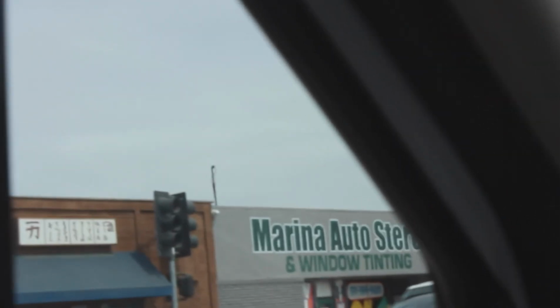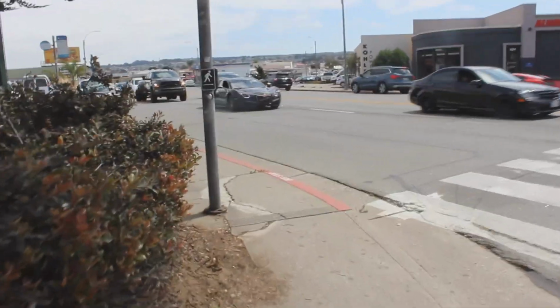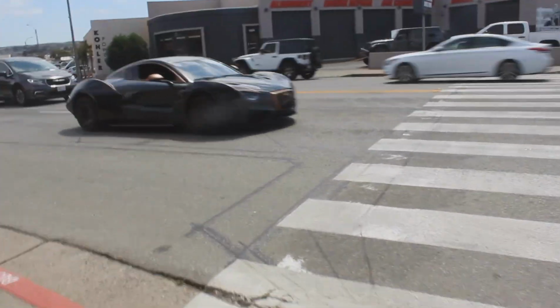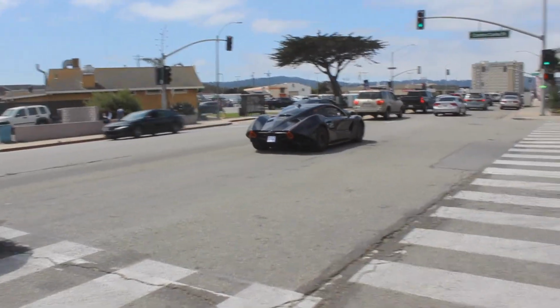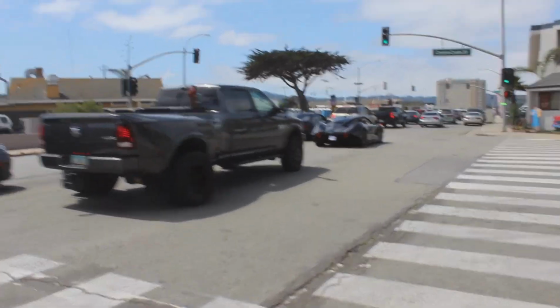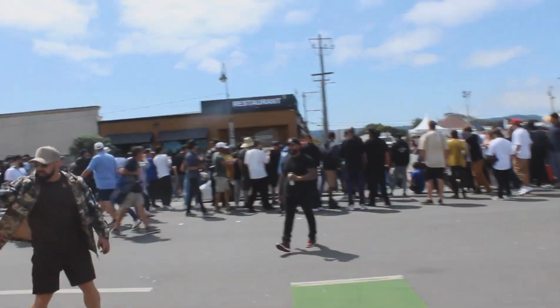I have a few wrong cars right here. You know what? I probably should find parking somewhere out here. Found a spot close enough. Just go walk, see what we find. I don't even know what that is, man. I've seen it, but I forgot what it was. It's already online. Let's go check it out.